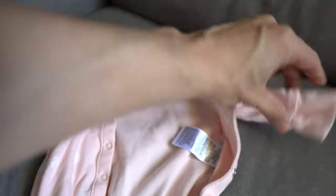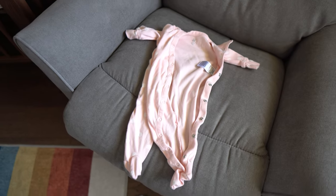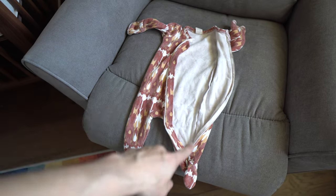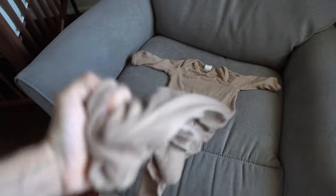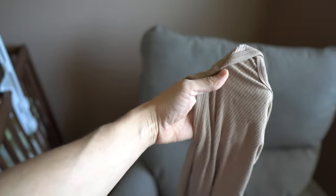This one from Gap has come in pretty handy and it's button up all the way along. So those are nice. This one from Kate Quinn has a zipper, which is just as good. These ones that open up along here are really convenient. Another one from Kate Quinn, but this one is just open at the bottom so it's easy to slide them in and out and change their diaper, and then you can use this to swaddle them around as well. So I really like these ones too.